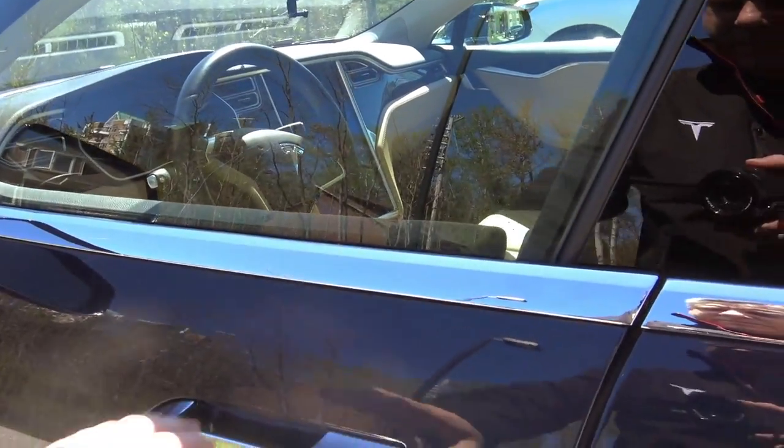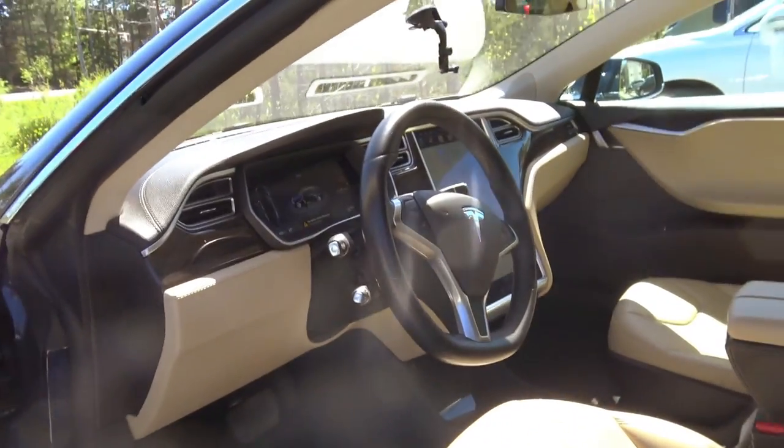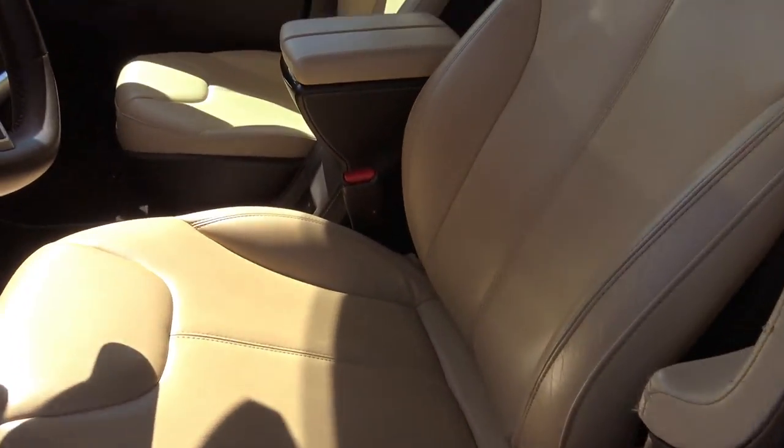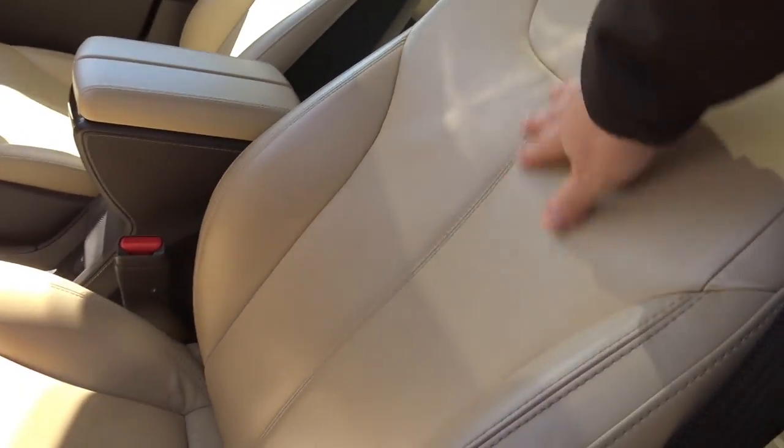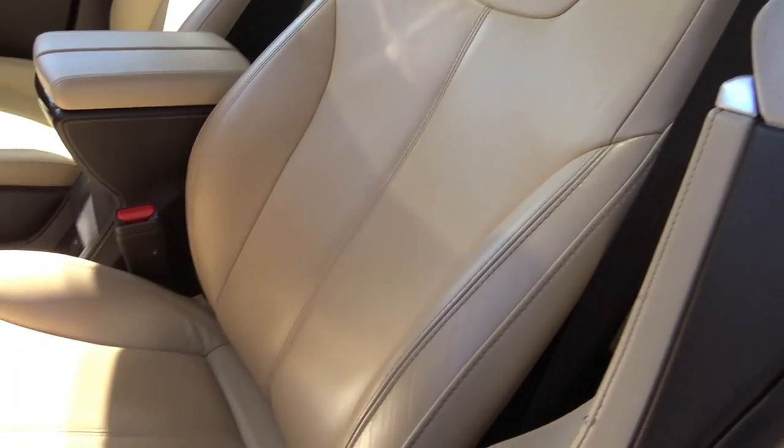Now, I do have some opinions about this particular car. This is a 2015, so I'll go over a couple of those things. All right, so this particular car is a 2015, and it has the old style seats. I found these to be, especially in the bolster area here on the sides, not effective at all. These seats are not comfortable.